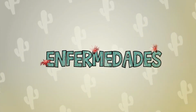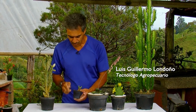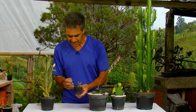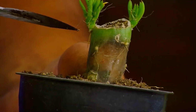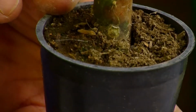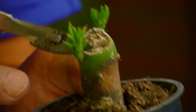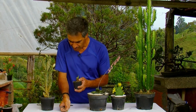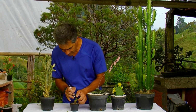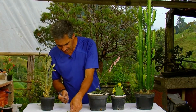Diseases. Among the diseases, you find botrytis, which is rot. It normally starts from the stem up. When we see it's rotting, we can immediately remove the offshoots, and we can sometimes save some of the little offshoots that the rot hasn't reached yet. Sometimes the whole plant can be saved.